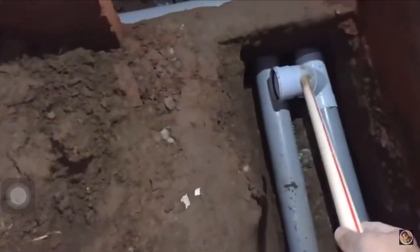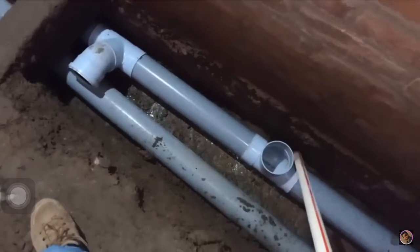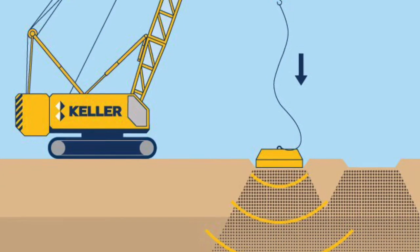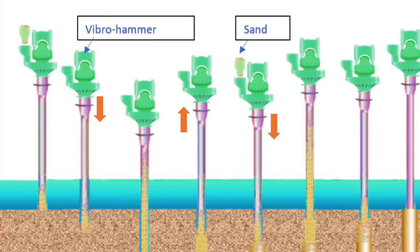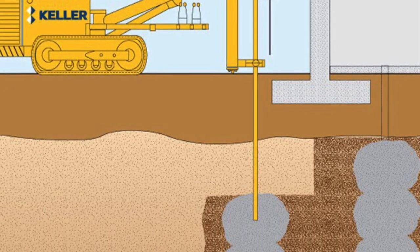Next, pipe fittings need to be installed that have flexibility to avoid gas or water leaks on the ground, as flexible fittings are more resistant to breakage. And then, the construction of a building can actually influence the type of soil. So, methods of improving the soil such as dynamic compaction, compaction piles, compaction grouting, and stone columns can also influence and improve the type of soil.